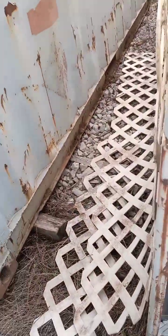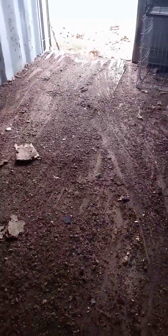Like these trellises. They were basically buried underneath all the weeds and stuff. I had to pull them out. I didn't even know they were there. I don't remember where they came from, but they were basically buried underneath the weeds. In a sense, it's a good thing because it preserved them. The sunlight didn't rot them because the sun couldn't even get to them. But it's crazy.